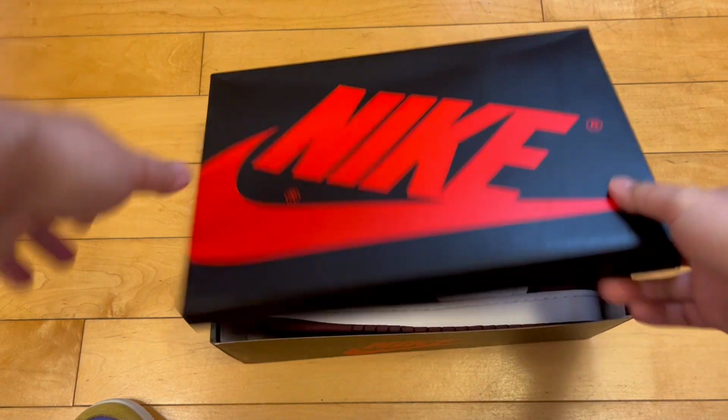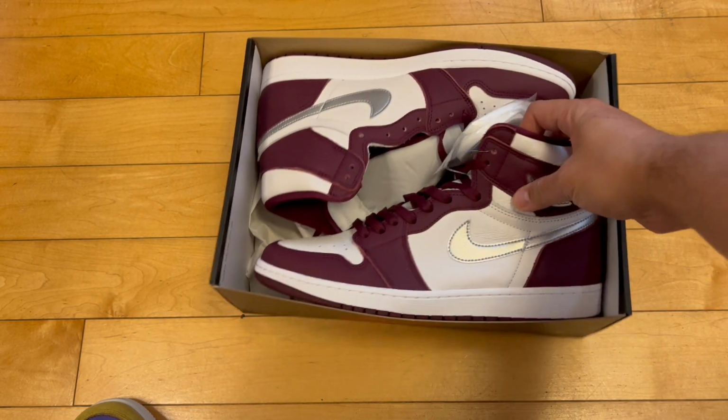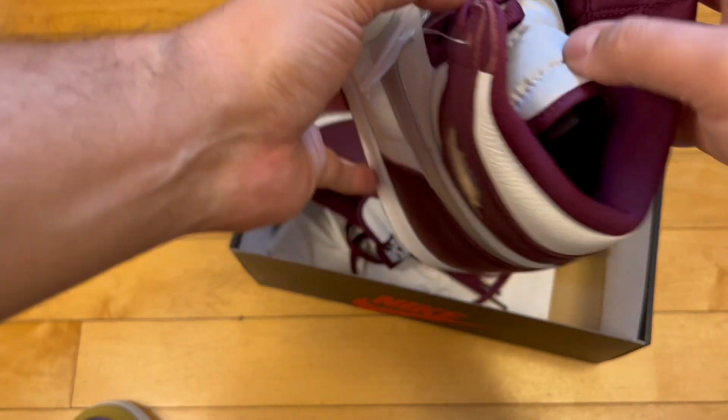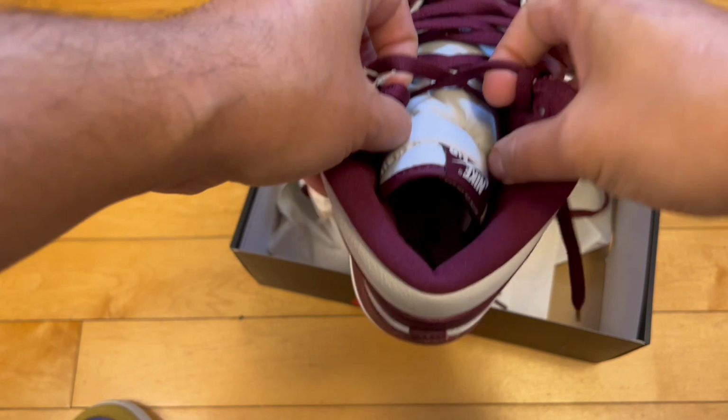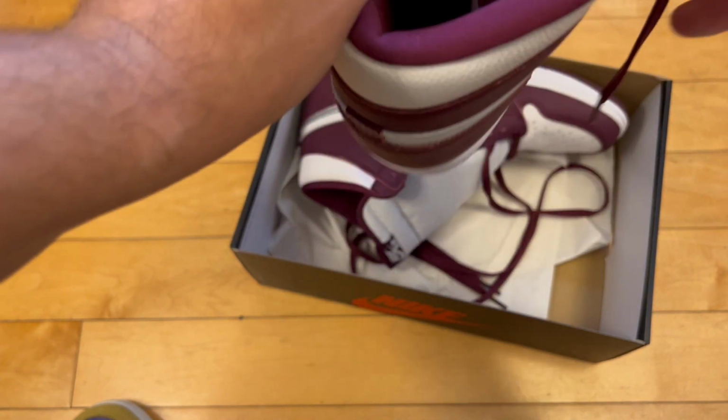I forgot the most important part, the try-on. Sorry about that. I was wondering why the video was so short. I was like, oh, damn it. I forgot to try these on for you guys. So I'll try these on quick.